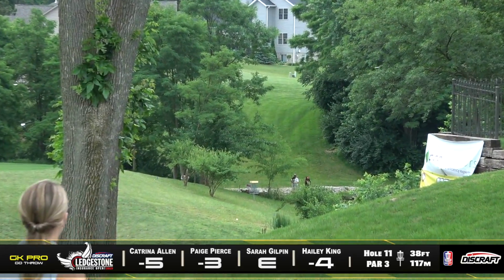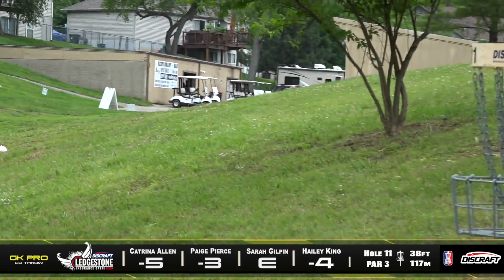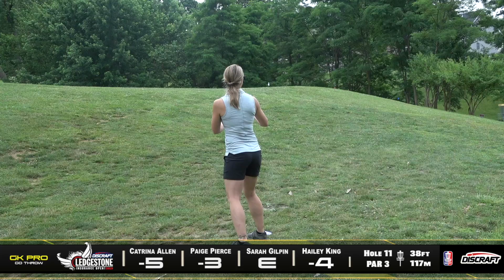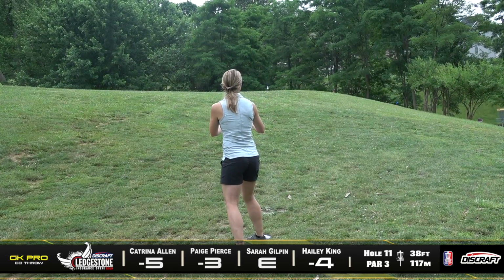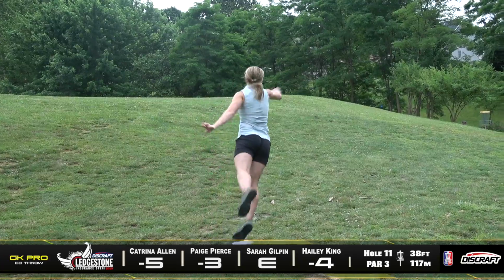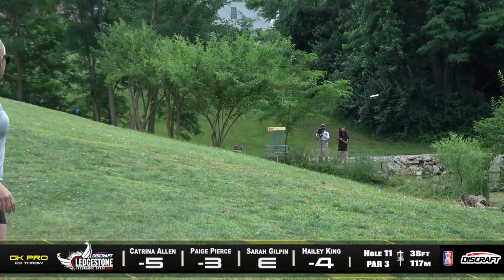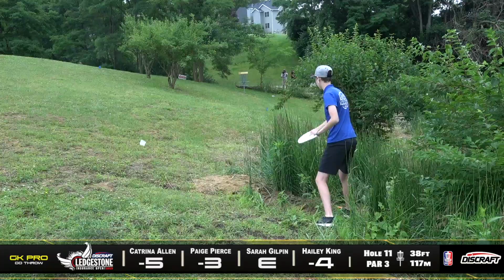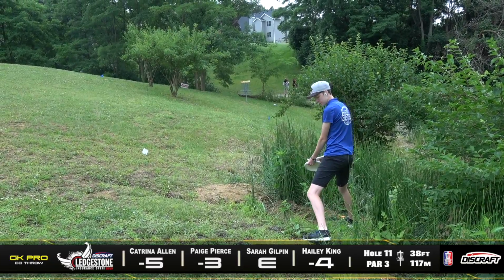Gilpin with a strike, trying to get lots of distance, hits the shrubbery. She'll have a tricky approach from there. All the approaches to this green are tricky. It's so steeply sloping. Yeah, going with the Judge here. Keeping it close. Gets a little roll inbounds. Got a 15-footer.